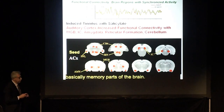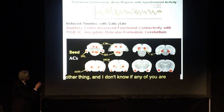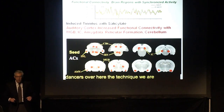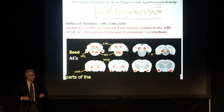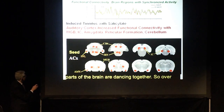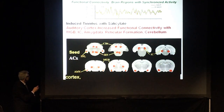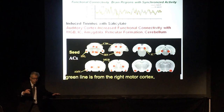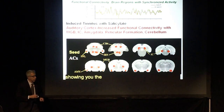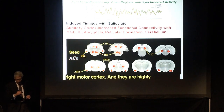So we did one other thing. I don't know if any of you are dancers over here. The technique we're using here is called functional connectivity. And basically it tells you what parts of the brain are dancing together. So over here is a graph of some work done in the motor cortex. The red line is from the, I think, the left motor cortex, the green line is from the right motor cortex. It's basically showing you the activity between the left and the right motor cortex. And they're highly correlated. You'd need that if you wanted to do some dancing.